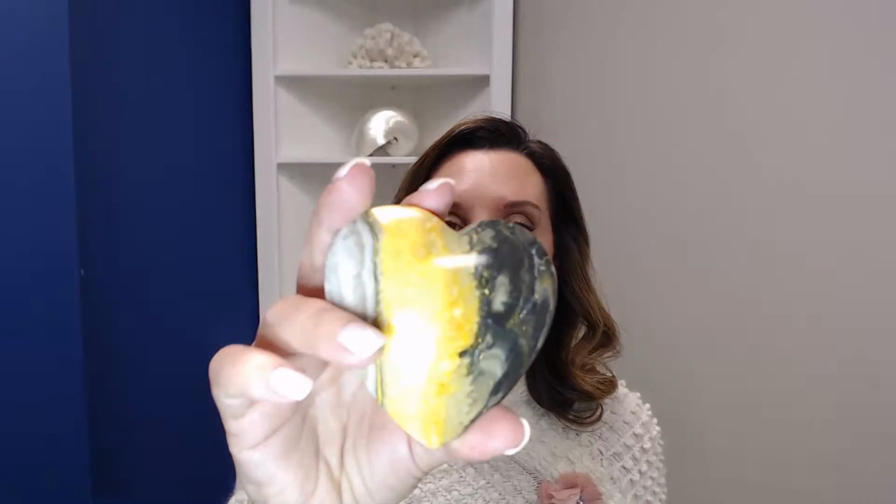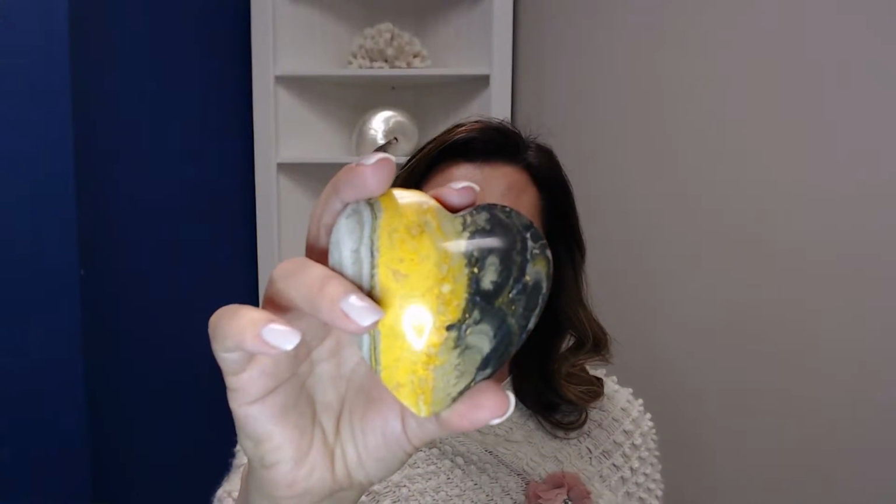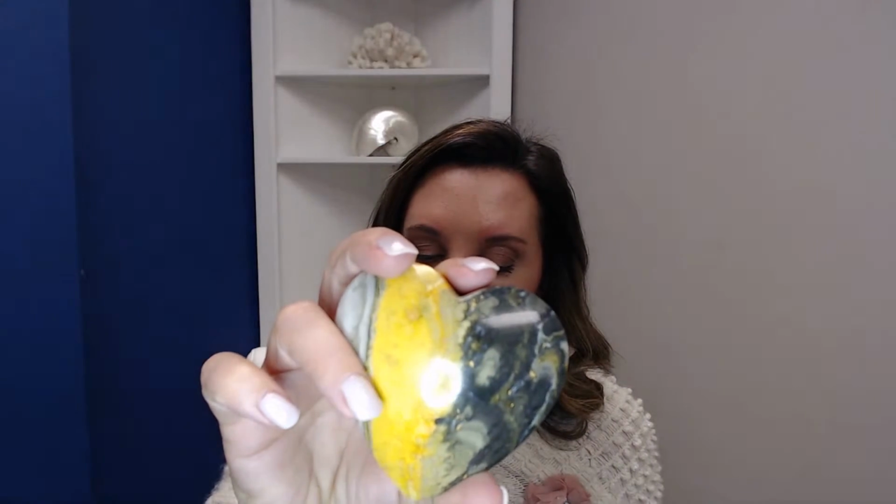So this one opens up your solar plexus in particular, which is where your self-worth lies, how you feel about yourself, how you view yourself. This one in particular is awesome for people who don't have gallbladders, because when you have guilt, it sits in your solar plexus. So especially my empaths, this is an excellent stone for empaths, because it helps to open up that self-confidence and self-worth.